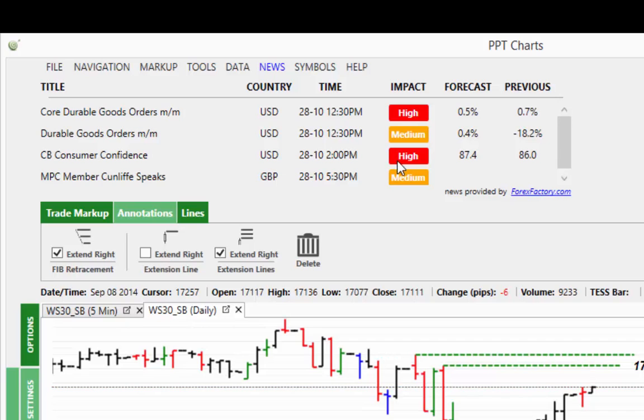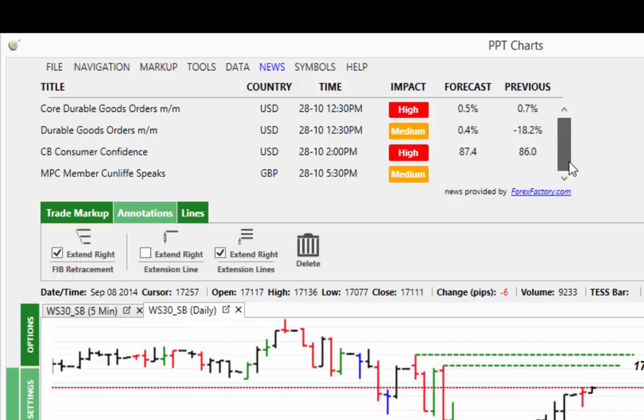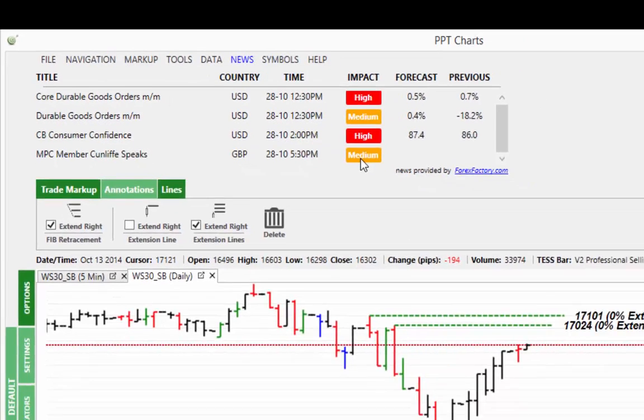And who's speaking this afternoon? What have we got? Consumer confidence at 2 p.m. This is a high impact news item. Watch out for this one. If this comes out at the forecasted figure, then you can expect what you're seeing in the daily chart now to certainly continue to the upside. And Cunliffe is speaking at 5:30 p.m. as well.